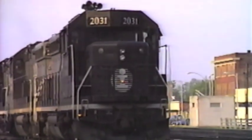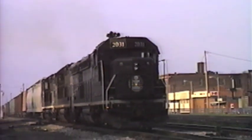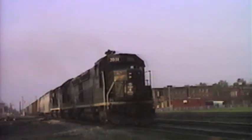As time passed, matched sets of locomotives in the new IC Black became more common. Northbound train MCR leaves Centralia and shortly meets southbound CHC.